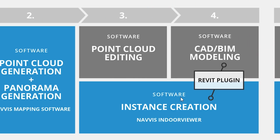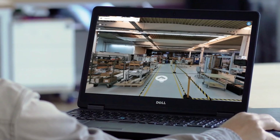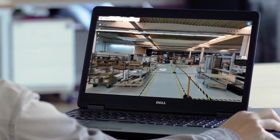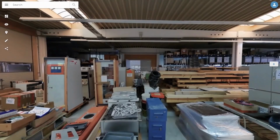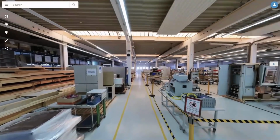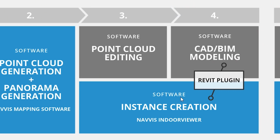On top of this, after the second step, NavVis offers a web-based solution to upload all the data. By data, I mean the point cloud and the panorama as well. And this is a web-based solution. That means that you don't need to install any software on your computer, and this is easily accessible to all stakeholders in the project, for example. And in NavVis Interviewer, you can stream your point cloud and the panorama as well. This is also quite important.